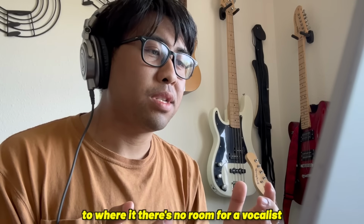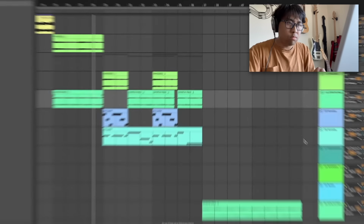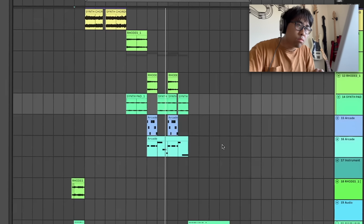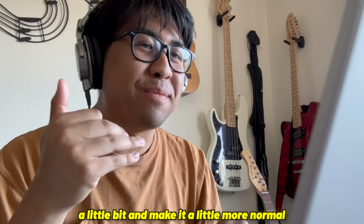I don't want to kill the mono signal, so I'm gonna put a low cut, and I'm just gonna put it on just the mono, so the mids. So I'm gonna duck and make a dynamic on all the mids, so I only get stereo information. Let's see where we're at. Okay, now we dial it back a little bit and make it a little more normal.